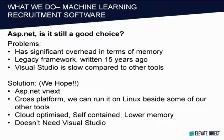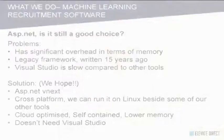I think if you deploy even a simple web API, you're bringing stuff like system.drawing into it because of the legacy in system.web. So it's very heavyweight. And Visual Studio is definitely slow compared to other tools. Some people may have different results on that, but I definitely think it is.